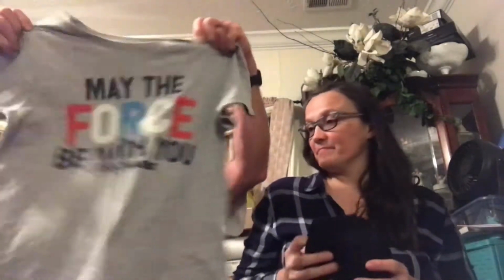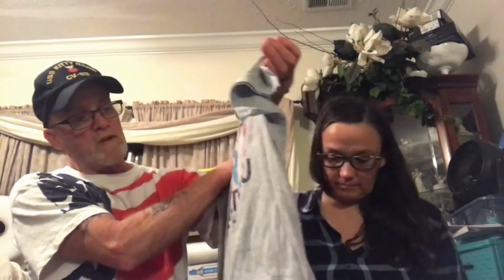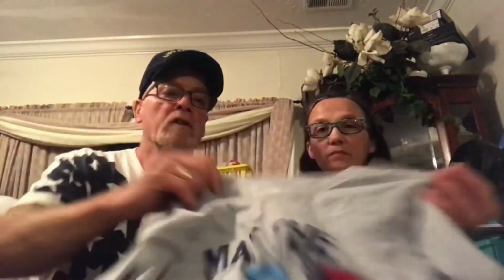So we'll see. We have another shirt. It's just a plain gray. May the Force be with you, Star Wars. It's Star Wars merchandise, with the Star Wars logo in there, and it's a size small. We like to pick up the graphic tees if they're anything popular out there, you know, and I don't know how they'll do. We'll just have to wait and see.